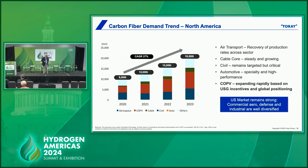One of the things that we need to think about as a carbon fiber manufacturer is the growth trend. We see the growth in COPVs expanding rapidly. So that brings into question, we have our base customers and we're still supplying those. Those businesses continue to grow. From 2020 to 2023, we saw an average growth rate of 27%, but the COPVs are expanding rapidly based on government incentives and global positioning. So how are we going to supply that demand and maintain the demand in our current customer base?